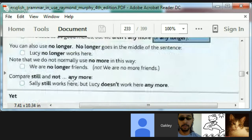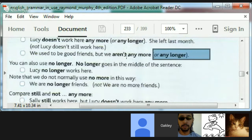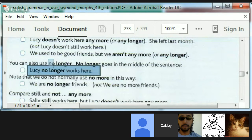No longer. You can also use no longer. No longer belongs in the middle of the sentence. Lucy no longer works here. Obviously, it's negative. It has no in the phrase.